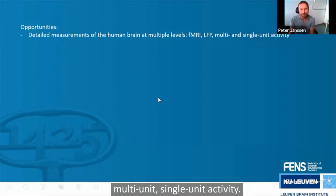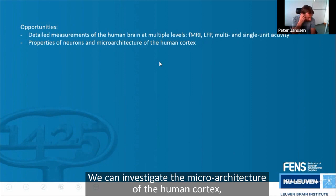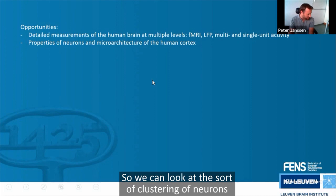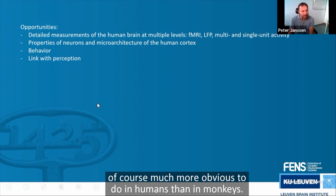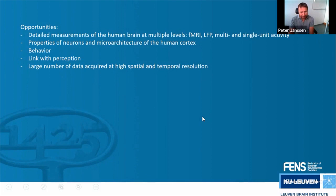We can investigate the microarchitecture of human cortex because these electrodes are spaced about half a millimeter apart. So we can look at the sort of clustering of neurons in the human brain. We can correlate it with behavior. And of course, the link with perception is much more obvious to do in humans than in monkeys. And of course, we acquire a large number of data at very high spatial and temporal resolution.